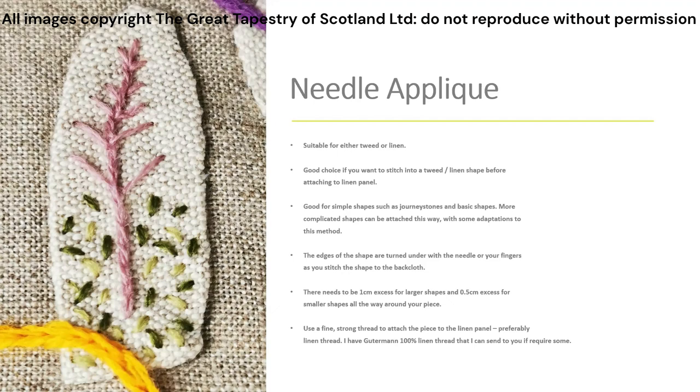And I would say that about 0.5 centimetre is the smallest that you could go to, because if you have less excess around the shape than that, it's really, really hard to get a clean finish, and you get some of the frayed edges popping out, and they can be really difficult to stitch down. So that's why it's saying that for the seam allowance. It's just much harder if you've got a much smaller seam allowance.